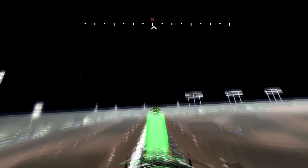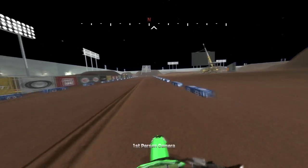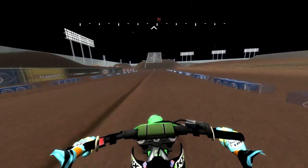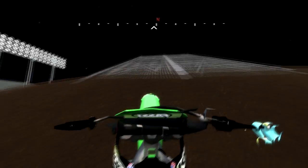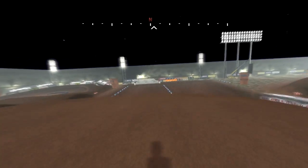Here we go. Dun dun dun, splat. Come on. I can make this jump, I've made it before. Let's see if I whip across it. Yeah, see, now I can land it no problem if I whip across it.